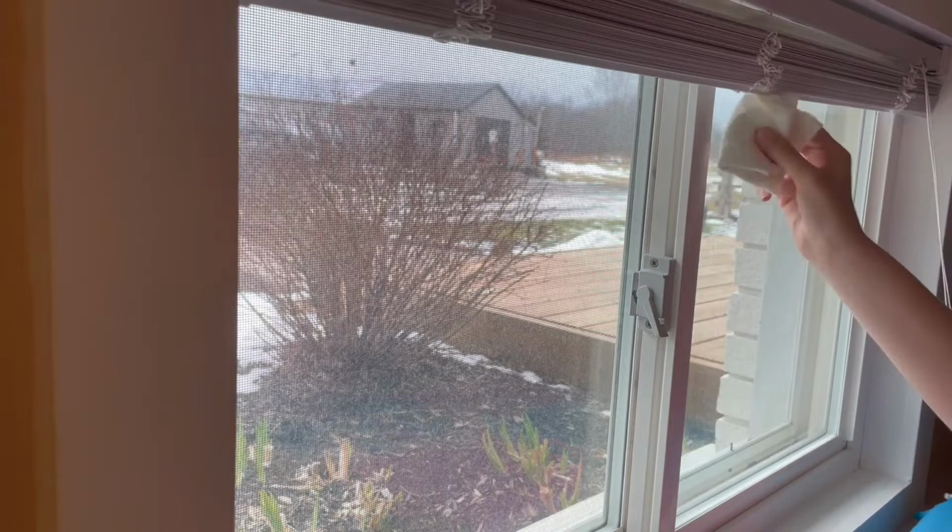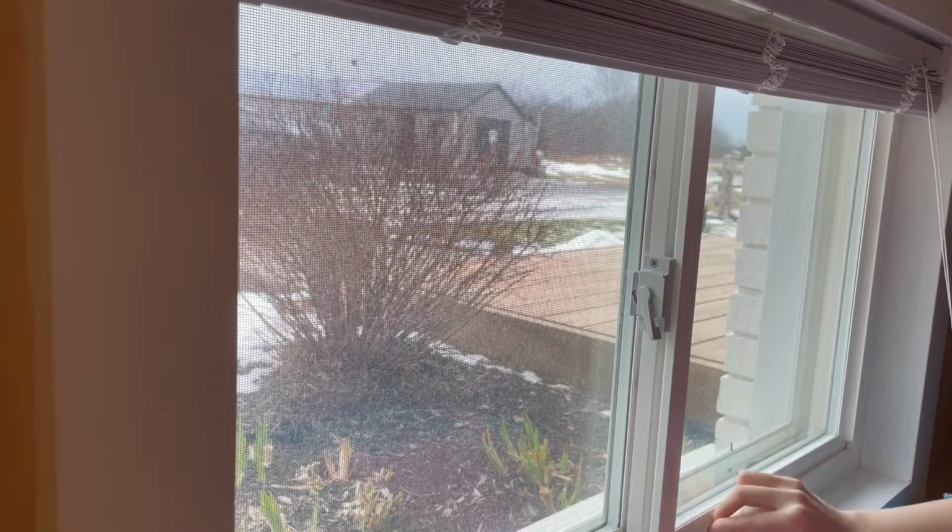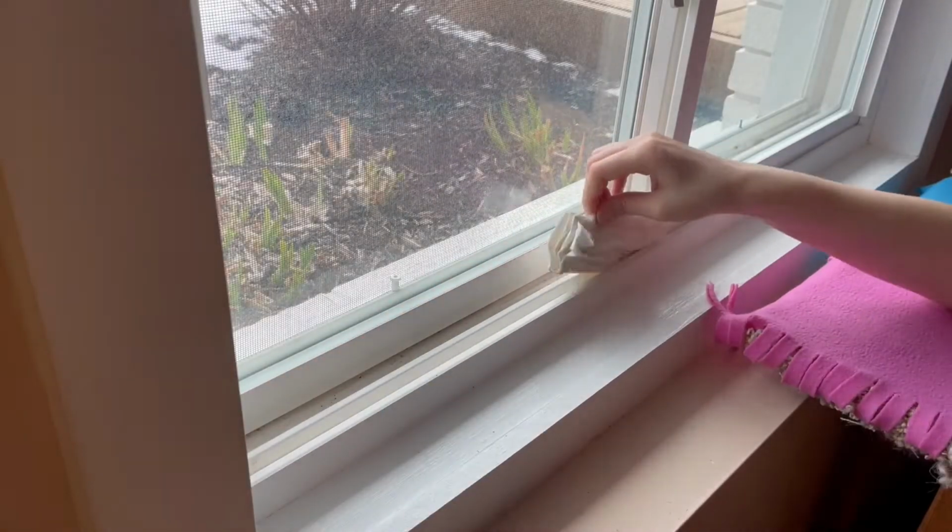I've never touched inside there. Why are there fingerprints in there? I don't understand, but there is and I can't get it out. So I'm cleaning the outside of my windows and I can clean the inside of my windows, but they're always going to have these scuffs and bits of dirt and stuff, and it drives me nuts.